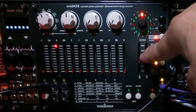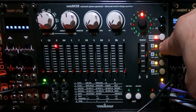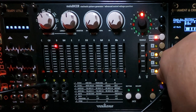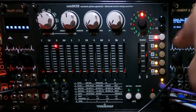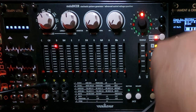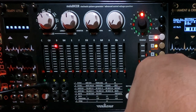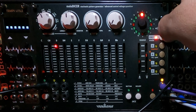Low and high, you can also adjust the low and high by using whichever one of these you're picking, A, B, C, or D. Some of them can be picked multiple. Some of them are one or the other, but some of them you can set both. So now CV1 would change the low and the high in that case. So that's kind of neat.